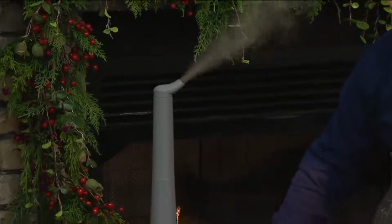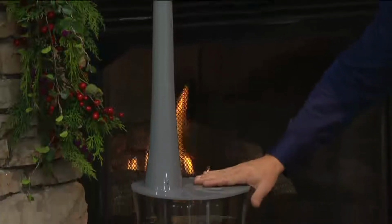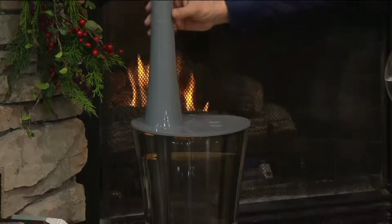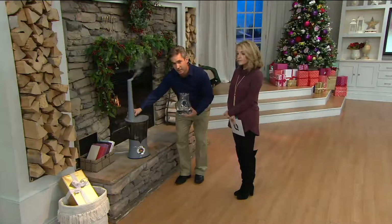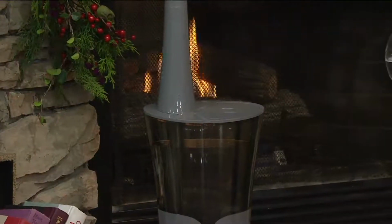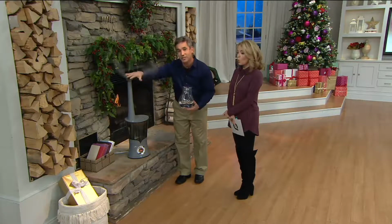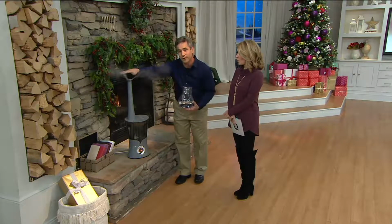Well, when you get it, when you don't have the extension nozzle on, it's down here, so that's for like a desktop or a tabletop or something like that. You put the extension nozzle on, which it just sets right in place. That's it. And then put the nozzle on top, and now that lifts that humidity up into the air where it can actually do the most good for you and for your family.